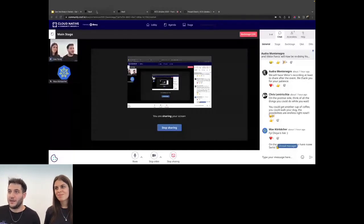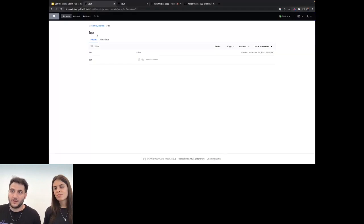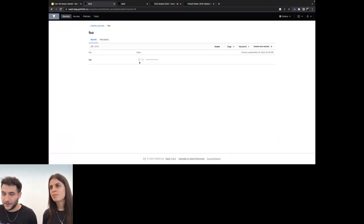Okay, as you can see here, this is our Vault server. We created a secret in a JSON format with the key bar, and now we can see the secret. This is a super important password that keeps the entire data of all our organization. Now, let's jump to the cluster.